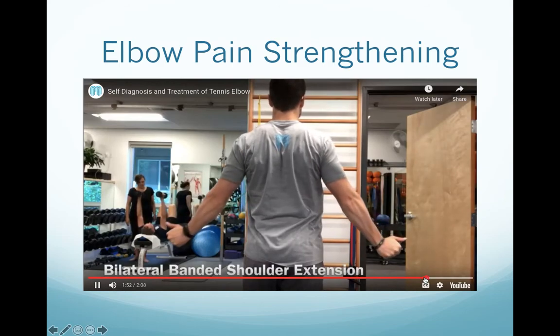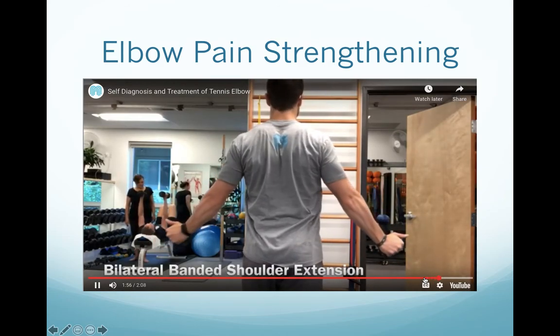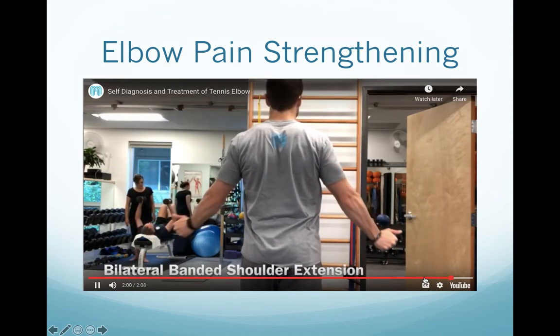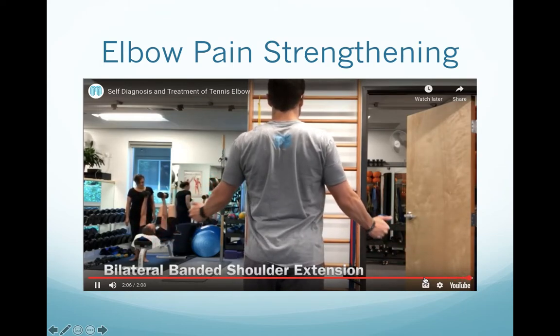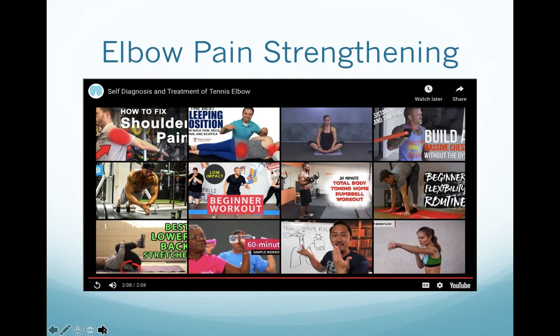And then transitioning into something more dynamic with shoulder extension. So we can still work those same finger and wrist extensors with more of a bigger shoulder movement. So again, start local and then start to move more global into more of the shoulder and other arm exercises there.